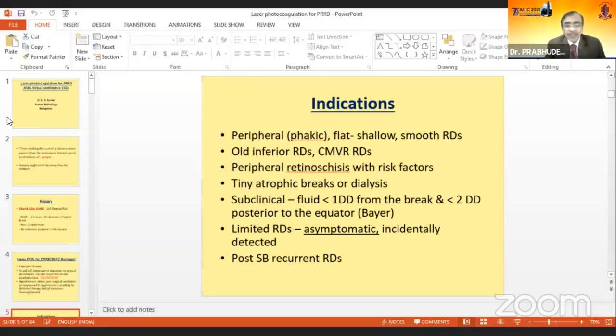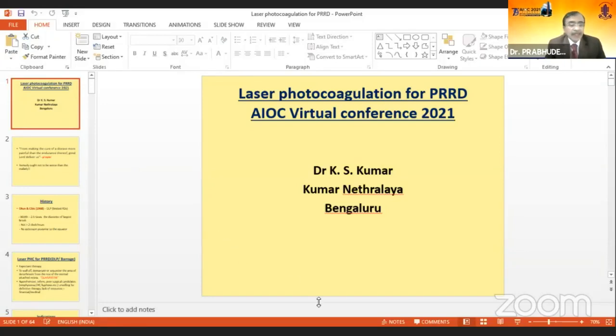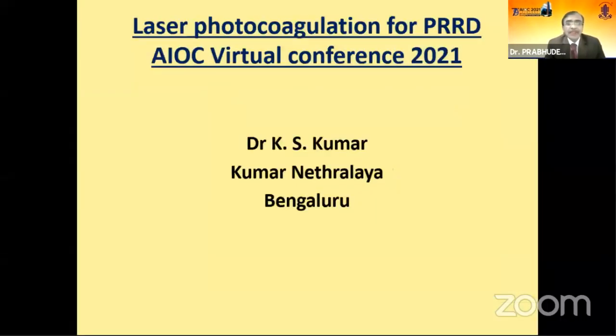Dr. Kumar is, as I said earlier, an alumnus from Shankar Nethralaya and has done his MBBS as well as MS from Bangalore. For his MS, he was in PGI Chandigarh. Subsequently, he did his fellowship at Shankar Nethralaya and has been an active practicing VR surgeon in Bangalore for the last 25 years. He is very active academically and also writes very well. So we hope Kumar gives us a good view of these two topics. Kumar, please go ahead.